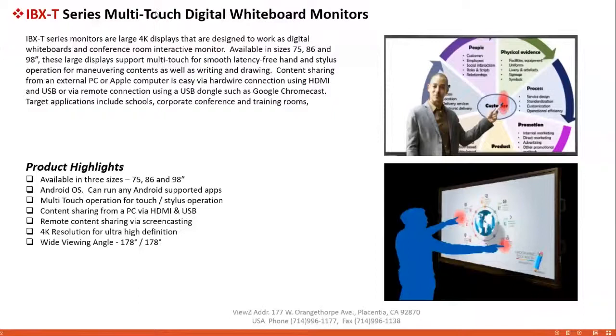IBX-T series monitors are large 4K displays that are designed to work as digital whiteboards. I'm sure you've seen some of these devices, but nowadays a lot of schools and conference rooms are using digital whiteboards as opposed to your typical whiteboards that you manually write on and draw on. Obviously these will give you a lot more flexibility. These are almost like tablet or computer devices that have a lot more capabilities than just a static whiteboard. That's what the new technology is allowing schools and conference rooms to take advantage of, and that's what this product is designed for, primarily.